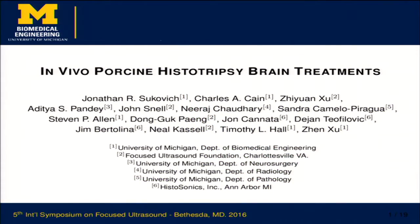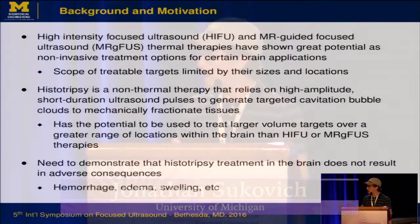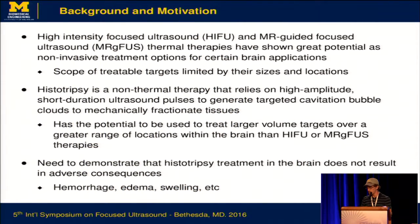So like you said, I'll be talking today about in vivo porcine histotripsy brain treatments. The background of this whole project was, as you all know, MR-guided focused ultrasound therapies are limited in the scope of targets they can treat because they're thermal therapies. Bone heating and diffusion of heat out of the target volume limit the scope of targets you can treat to those closer to the skull than 2 centimeters or further away than 2 centimeters and smaller volumes.